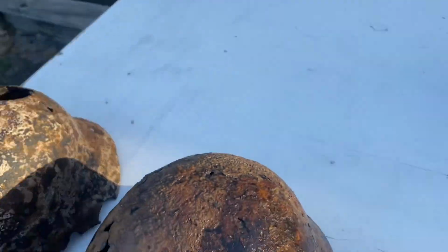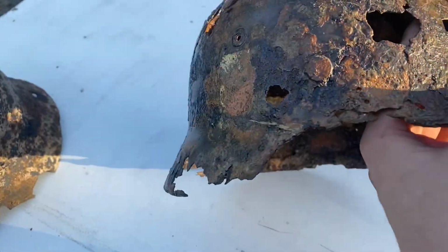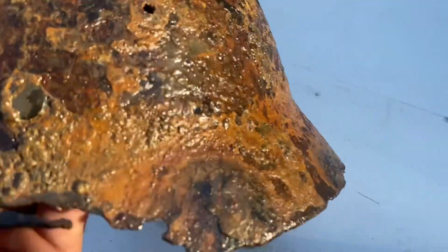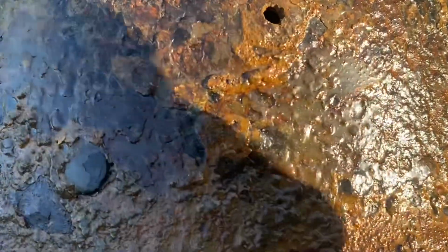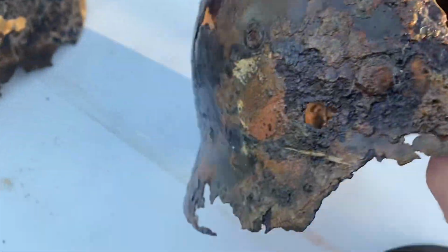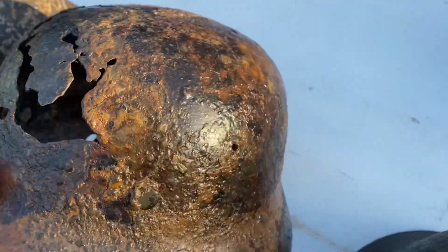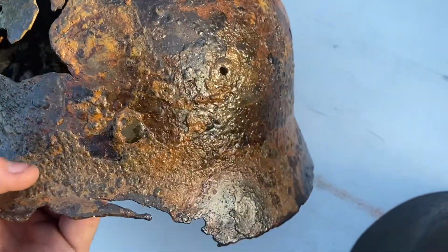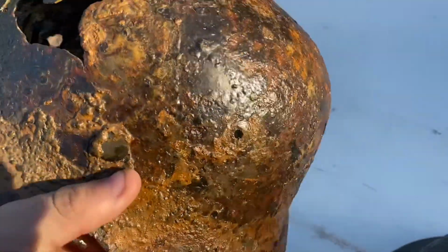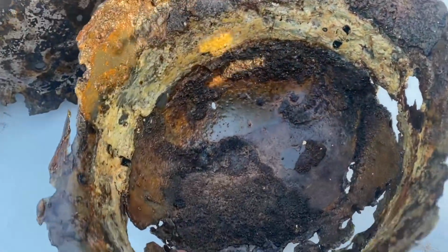Next to it is another decal helmet. This is a decal M35. I think this was a former Luftwaffe helmet, possibly reissue SS, but the decals aren't in very good condition. It looks really glossy because it's had some sort of preservative sprayed onto it. However, this was not done by me. This was done by the previous owner before the previous owner.